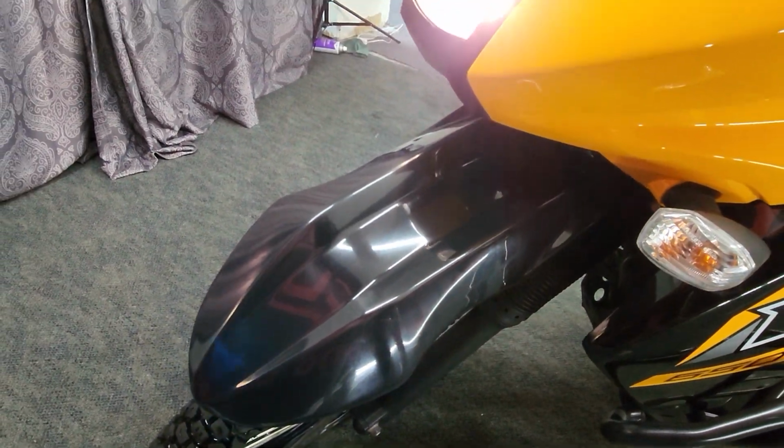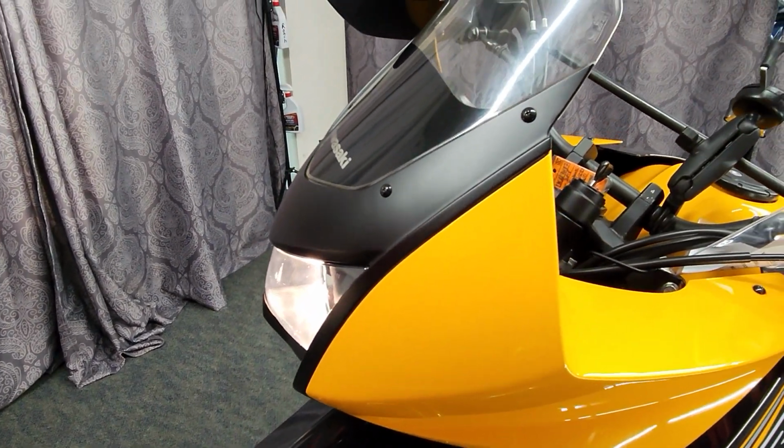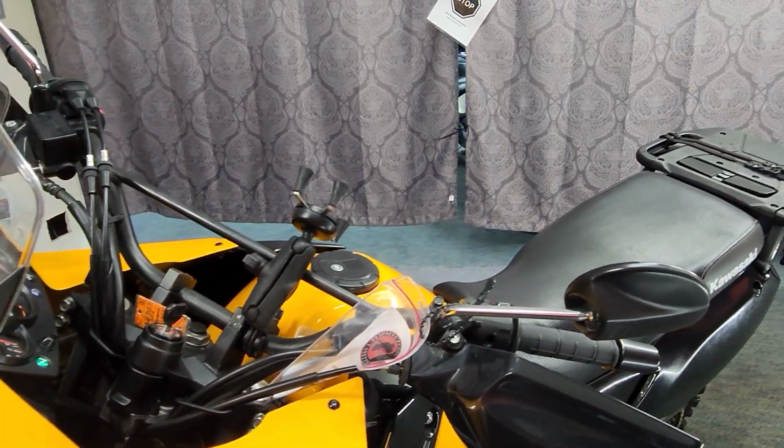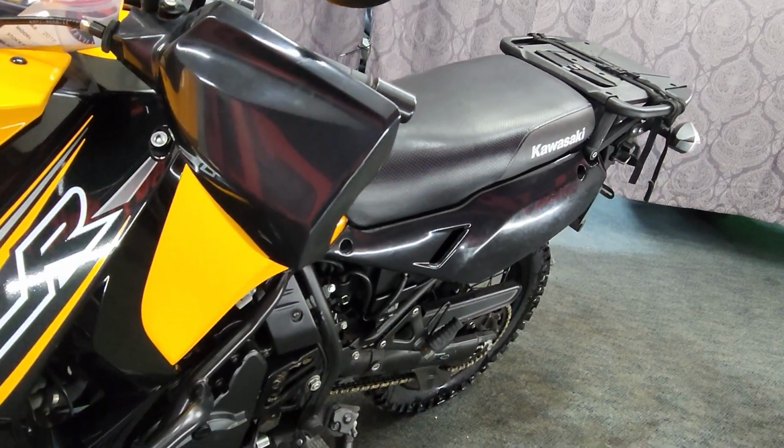Welcome to Flip My Cycle, and today we're going to take a look at this 2018 Kawasaki KLR650. The KLR650 is a dual sport, meaning you can go on and off-road with it. You can take this bike pretty much anywhere you want to go.